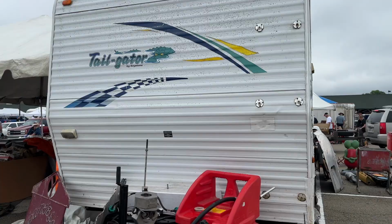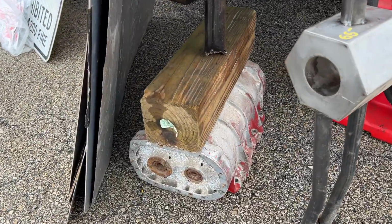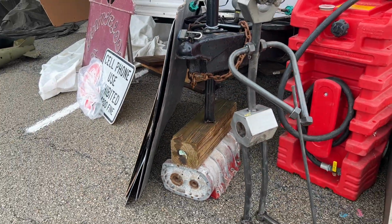And as I'm walking the aisles, check this out. This guy's travel trailer is held up by, of course, a block of wood, but under that block of wood is an old blower case. I felt like that was worth mentioning.